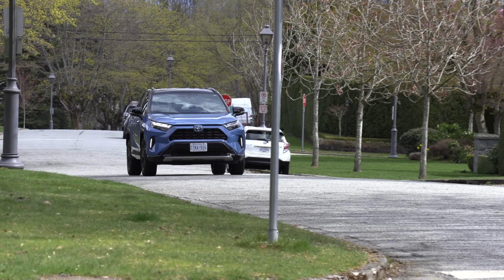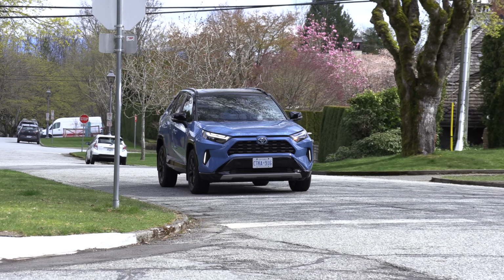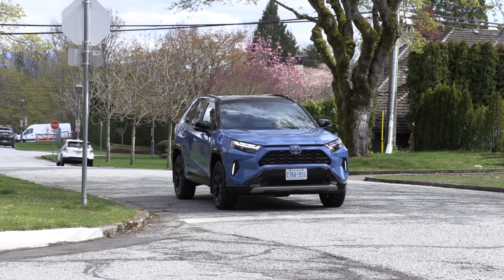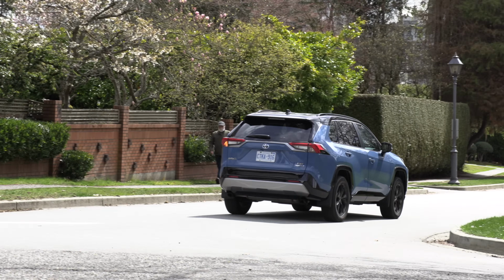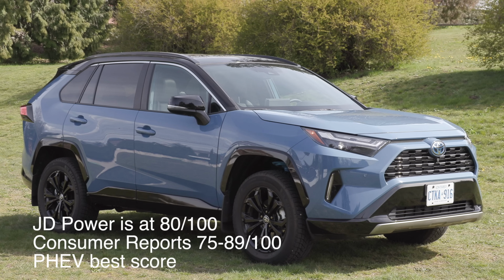I think a big part of it is that hybrid system, and the Toyota badge carries a lot of weight with consumers. Expectations are very high from consumers. They're looking forward to seeing what this redesign is going to be all about, and they're hoping for a more upscale interior. J.D. Power gives the RAV4 an overall score of 80 out of 100. Consumer Reports gives it an overall score of 75 to 89 out of 100, depending on the powertrain that you choose. The PHEV gets the best score. 89 out of 100 from Consumer Reports is terrific.